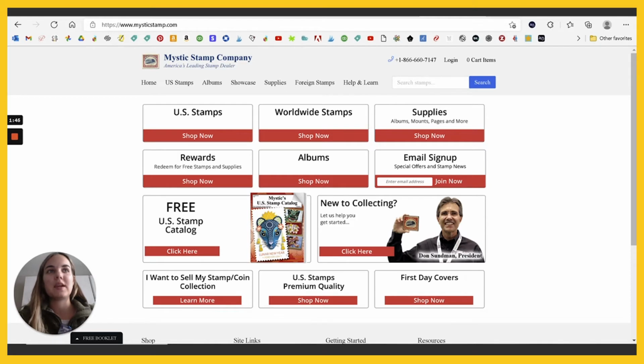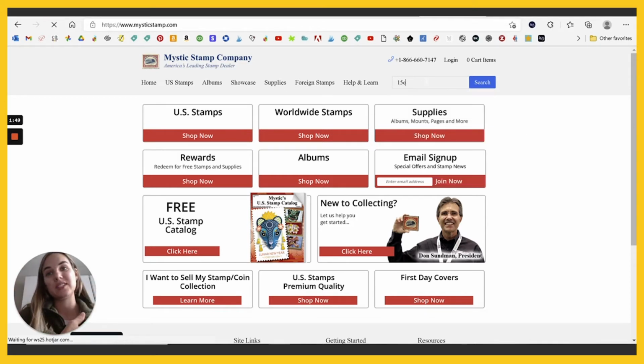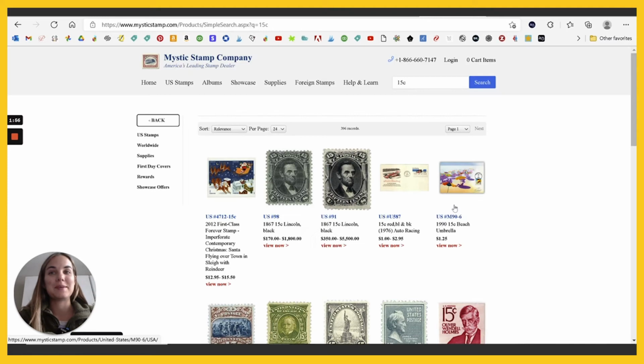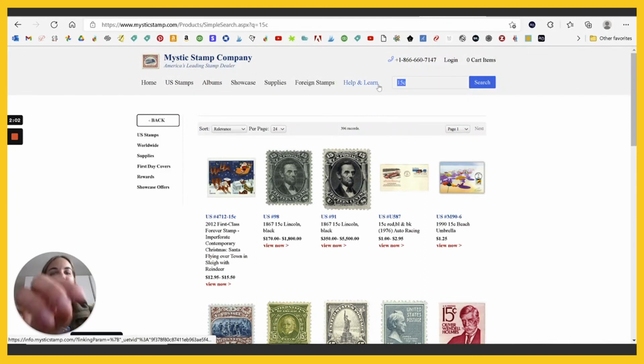So Mystic Stamp, go here. You can search by whatever you want. So if you want to only find a 15-cent stamp, because that's all you need, you can type that in and it will show a bunch of 15-cent stamps in theory. Lots of 15-cent stamps. You can also search like a color. Let's see what we can find here.